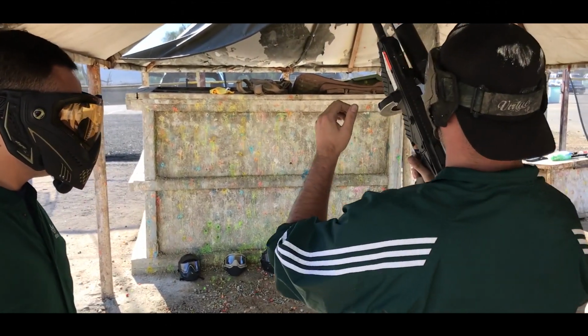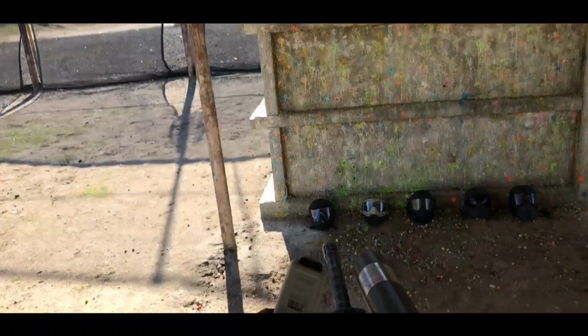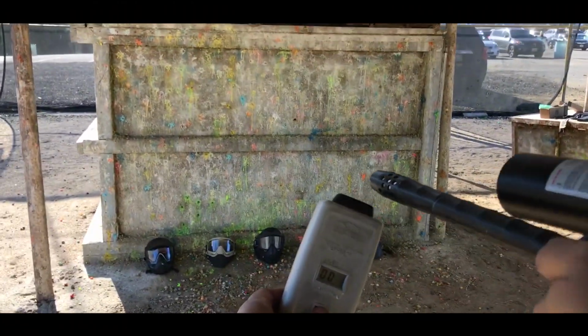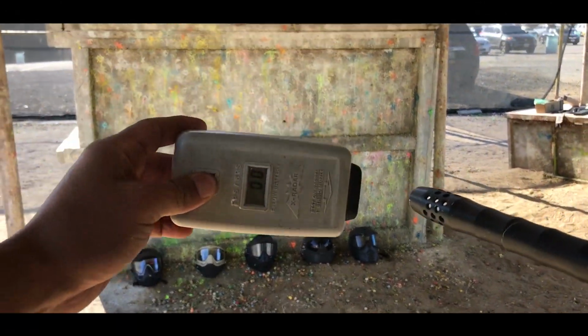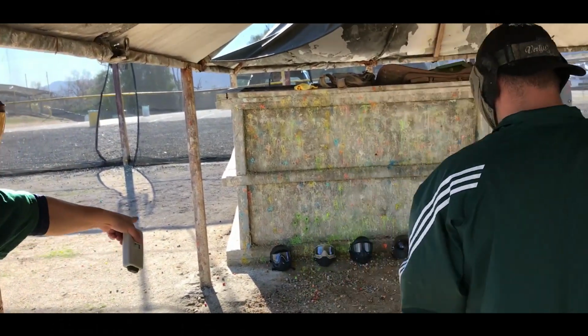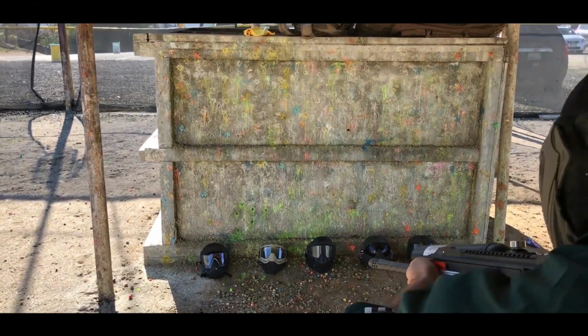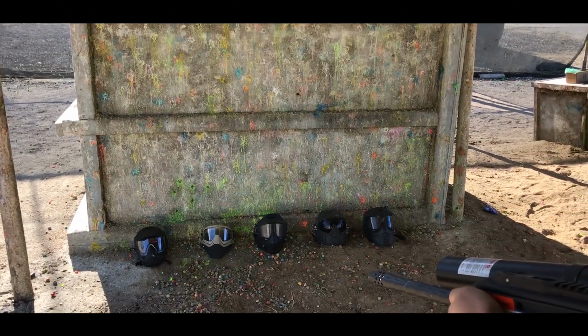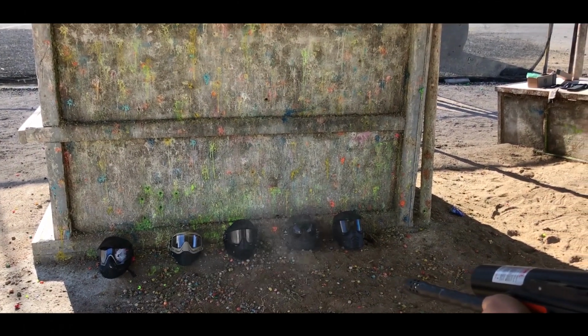Okay, safety off. Fire it into the lid. You ready? Fire. Over 400. 0. That's over 400. So next, he's going to take a shot at each of the masks at 10 feet away at 400 feet per second. Too high.